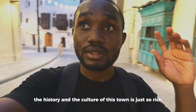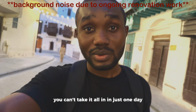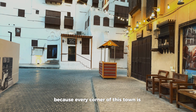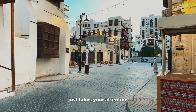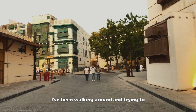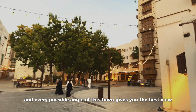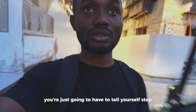The history and the culture of this town is just so rich. You can't take it all in just one day. At some point I'm going to have to stop moving around, because every corner of this town is worth taking photographs of and takes your breath away. I've been walking around trying to get the most picturesque scenes, and every possible angle of this town gives you the best view. You can keep walking for hours and hours, and at some point you're just going to have to tell yourself to stop.